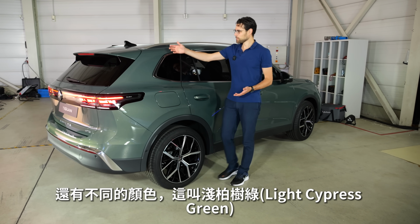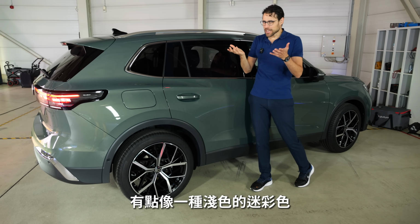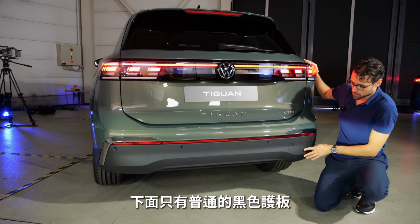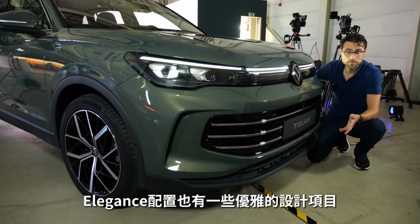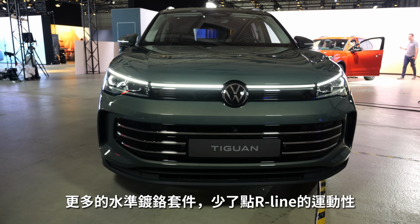And another color for you, this one is called Light Cypressino Green. Maybe like this light camouflage color somewhat. And this being the Elegance trim, you can also see it's a little bit more subtle in the design here in the lower part, just with the plain black cladding. In the front here, more horizontal chrome stress, so less sporty than the R-Line.